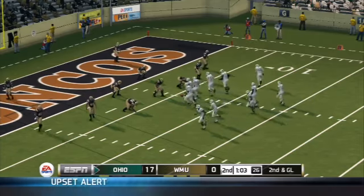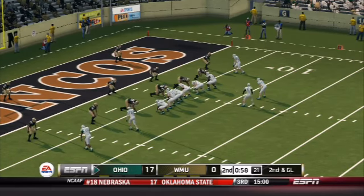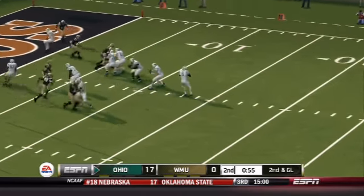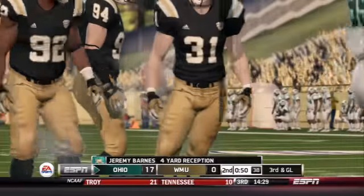Second down, goal to go. Ball on the 6-yard line. And they make the stop just outside the goal line.